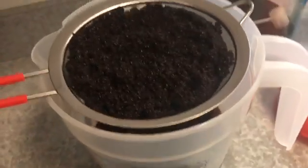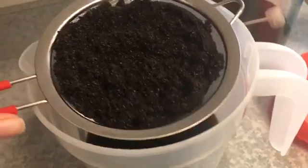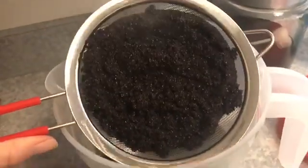Now you can either discard these coffee grounds or you can put them into a compost pile if that's your thing. It's not my thing.